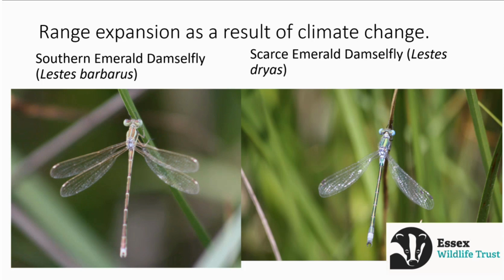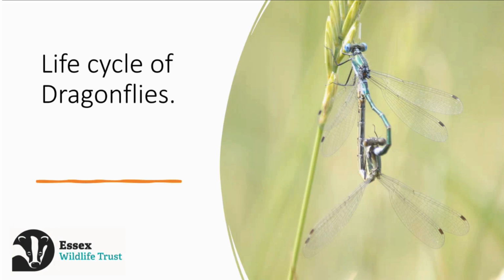But with some of the summers we've had recently, parts of South Essex have become very appealing to the southern emerald. So it is worth keeping an eye out for that species if you're walking around, particularly where there's lots of what's called sea club-rush, which is this green spiky plant that they're both sitting on. So they can tell us a lot about the changing climate, and really they're worth watching for that reason.